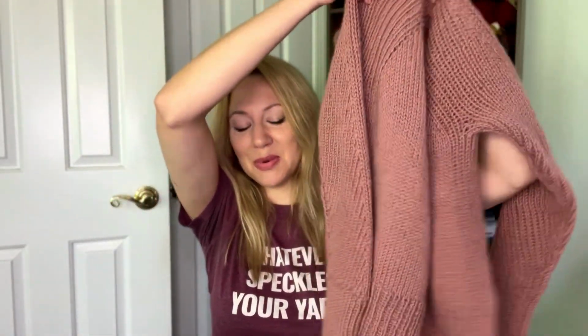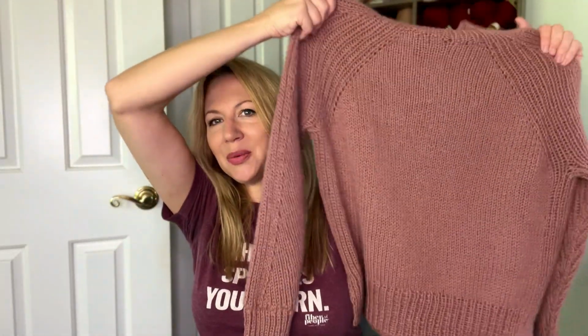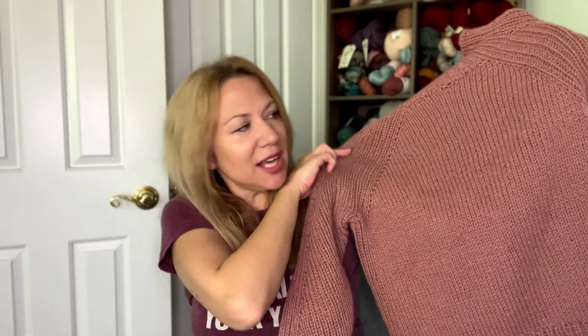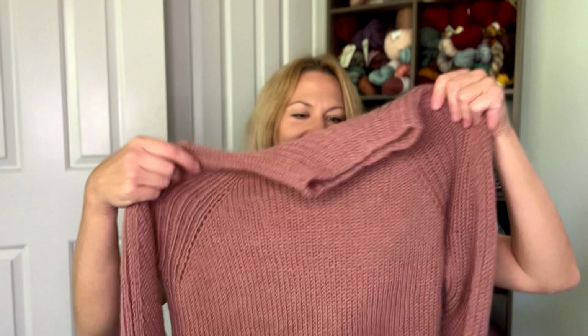So I have not worn this except for the photos, and it was very, very warm. I finished this maybe about a week and a half ago. It is the Aisle Pullover by Brianna Mason. I have been working on this for a year. So I cast on, this was my birthday cast on last year, and I finished it the day before my birthday this year. Just 1 year in the making.